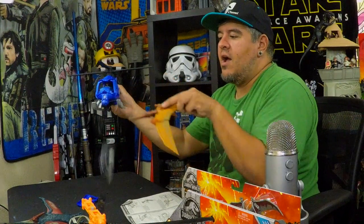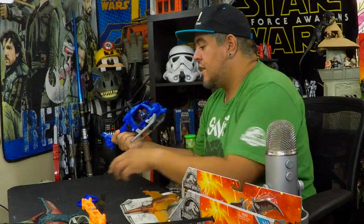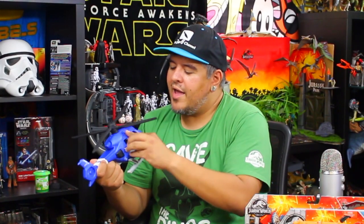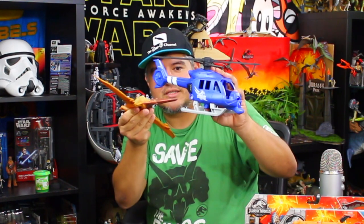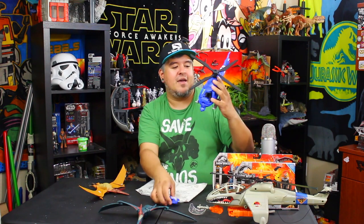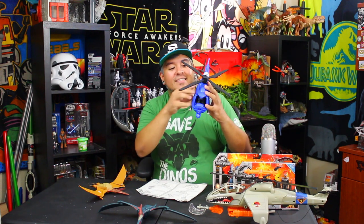He'll attack it and go, rah! And it does pop off fairly easily. All right, let's try that door one more time. I feel like there's got to be a good way about getting this door. And then we'll do some close-ups. I'll show you guys some cool diorama shots. How about now? Rah! There it is. Did you see how that thing flew off? That's how it's supposed to work.